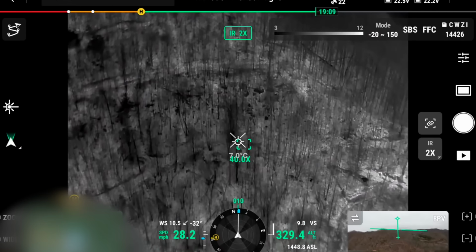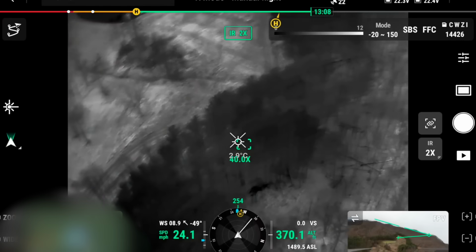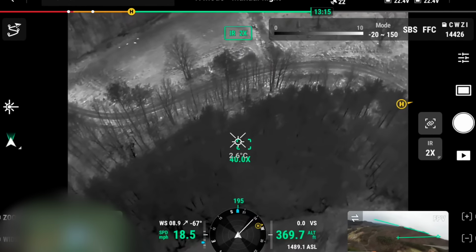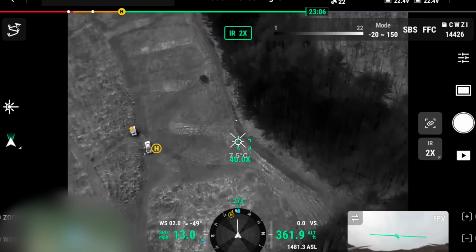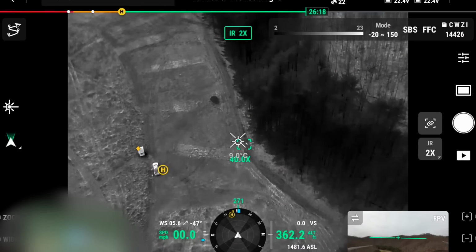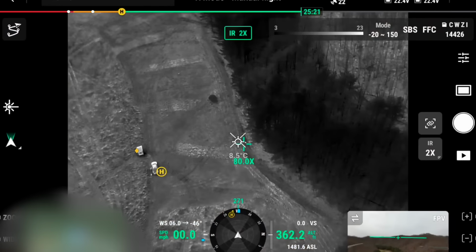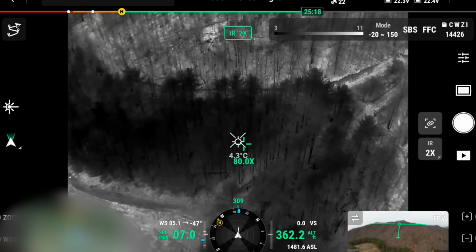I'm not sure what we'll see in the mountains and stuff, but we're really looking for pheasants and small game, but there may not actually be that much. Oh, there's something. What is that? There's heat. Oh yeah. Wait, where's that? There it is. Yep, it's the coyote we just killed. Awesome. Anyways, let's keep on looking.